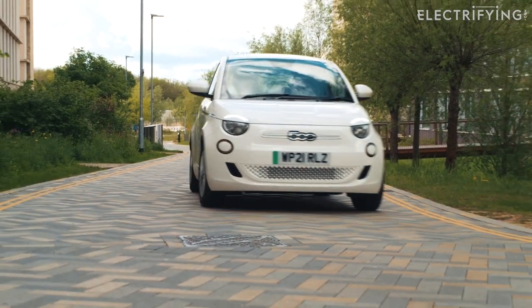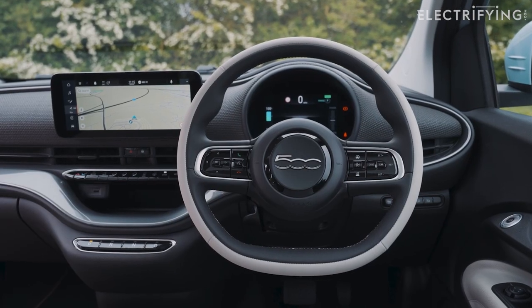I think it might be a little bit over it. Well, what would yours be? Don't change the subject. Okay. We'll come back to that. Fiat 500, our electrifying car of the year. That's a good call. Love that car. I know what I'd pick.